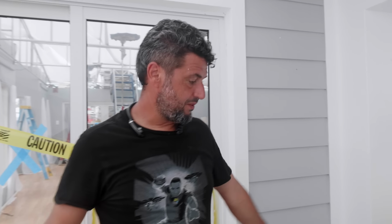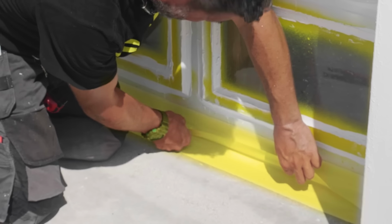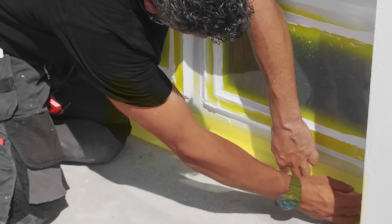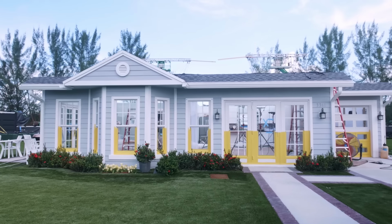Yeah, the tape is gonna be for the bottom where the garage door meets the slab, but we have to wait for this to dry and then put the tape over that, and then we'll probably liquid over that. That's the key to everything, the combo, the 1-2 knockout.